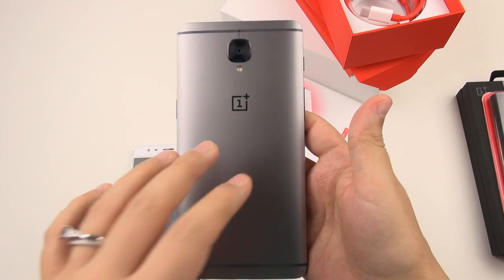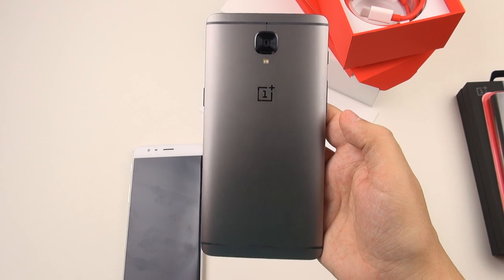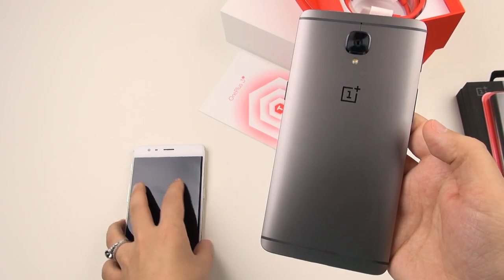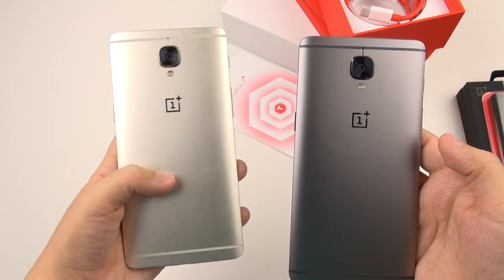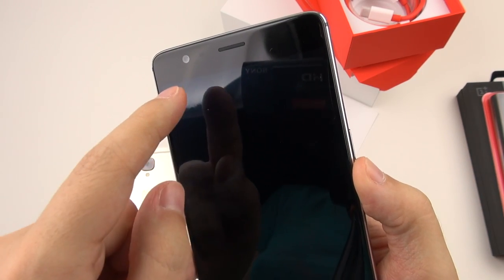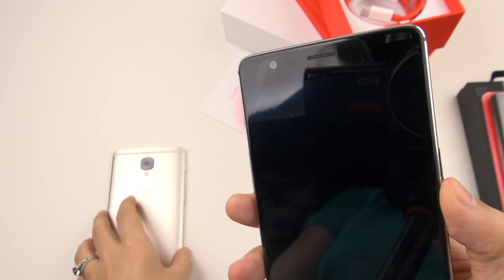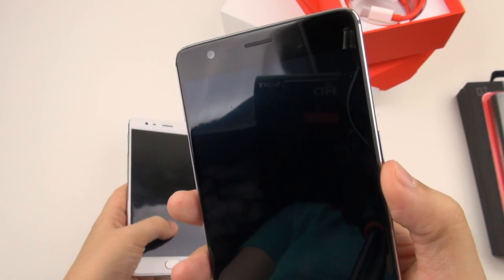We now have a new gunmetal color, and this is a little bit darker than the graphite one, although at first glance, I really can't tell the difference. Though the soft gold one will remain for the OnePlus 3T, looking just like this. Another major change that we have is this has a 16-megapixel camera on the front over the 8-megapixel camera that we had previously. I want to test this out.